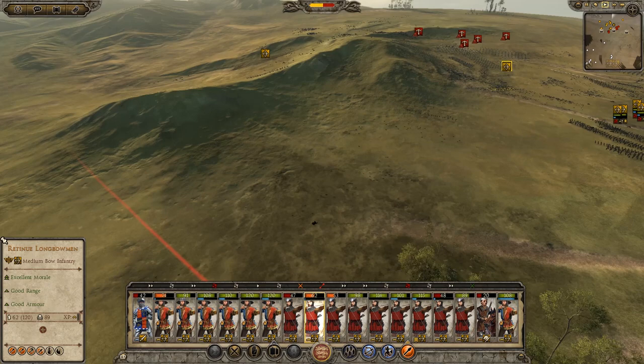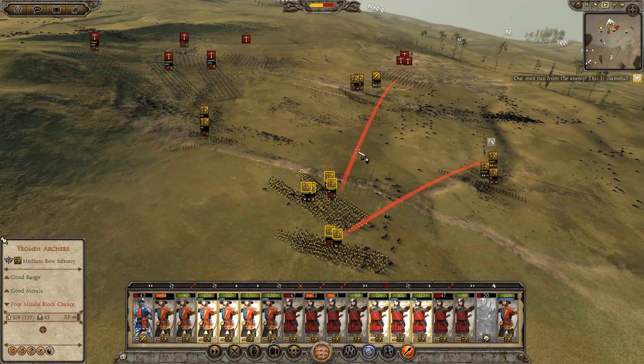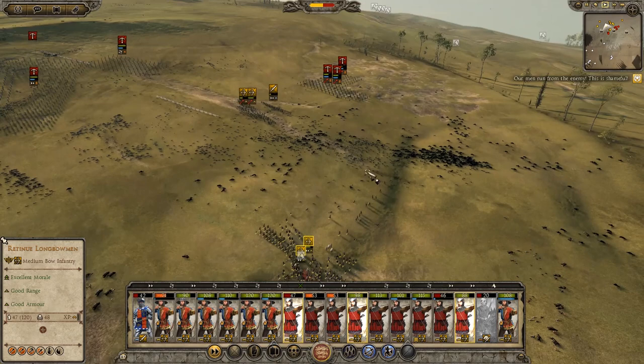Some of our units are retreating from the edge of the map. Our men run from the enemy. Certainly not quite the famous English victory as I had hoped. It seems my battle commanding skills are not quite the same as Edward III.